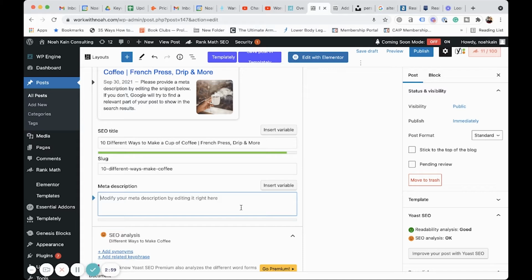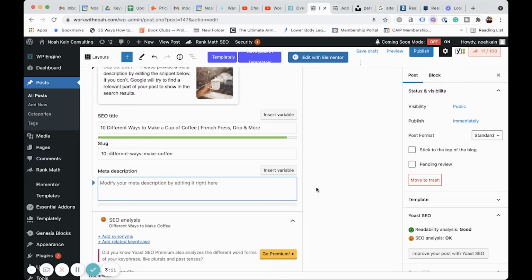And then a meta description. This is really a way for you to sort of sell the post, right? So you can dive into a little bit more of what's included. I'm going to write one real quick. It's not going to be the best, but it'll give you an idea of what you're going to go for.